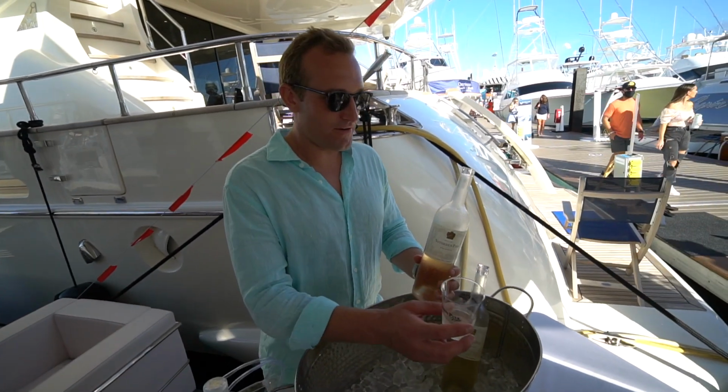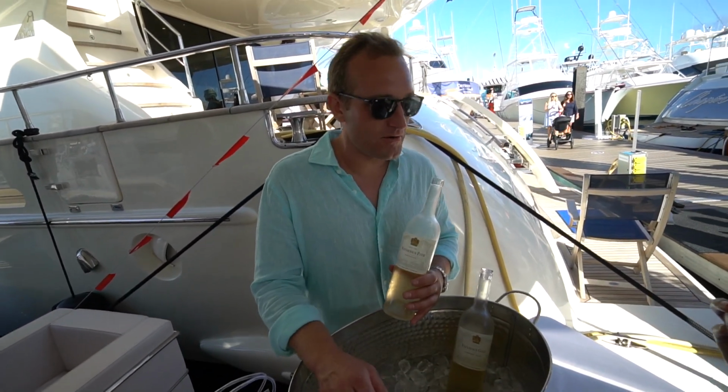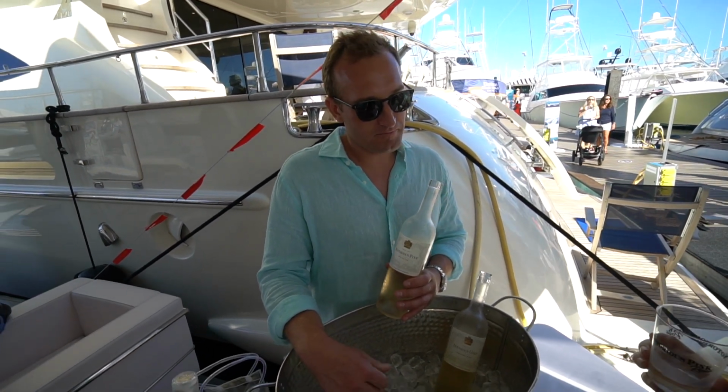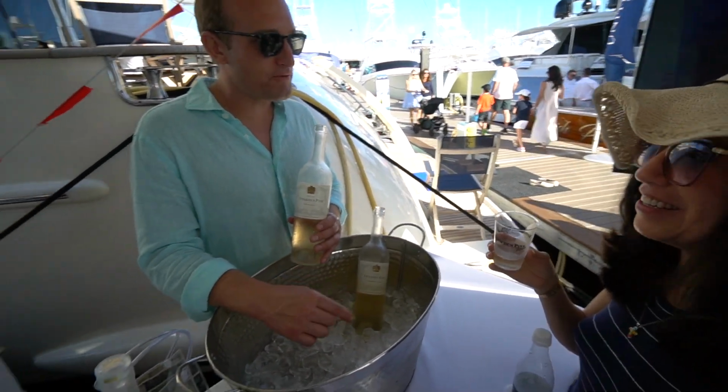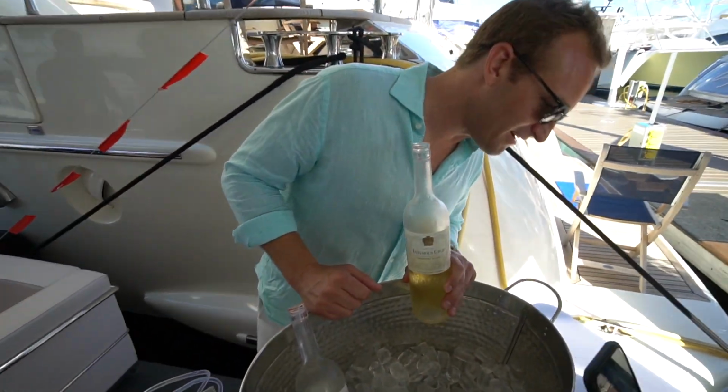I'm going to give you the rosé first. This is a Grenache rosé from the south of France. They're both estate grown. Half the residual sugar of most wine. Delicious. Did you like that? Yeah, I do like it.